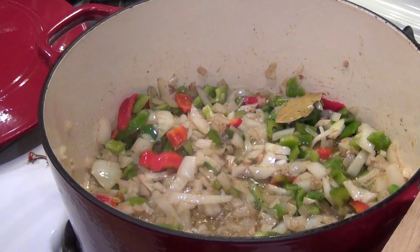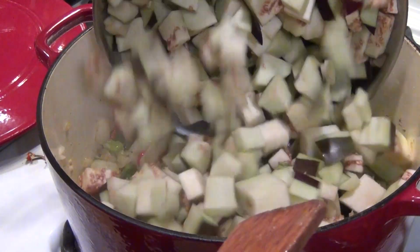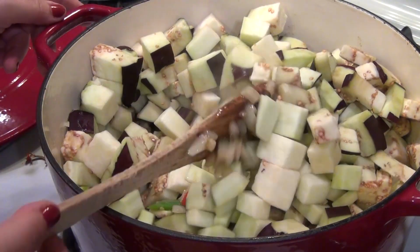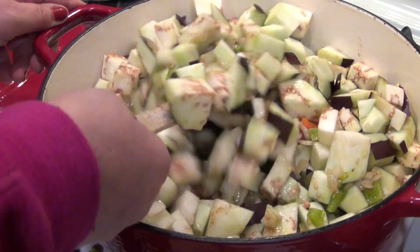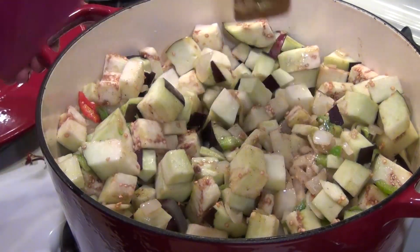So it's been a good 5 minutes. I'm going to add the eggplant. Stir the pot again. What you want to do is make sure you don't break your vegetables. So you don't want to stir too much. You just fold over basically.